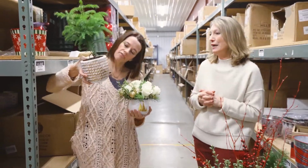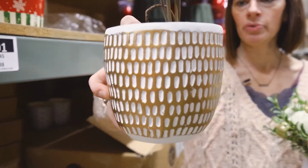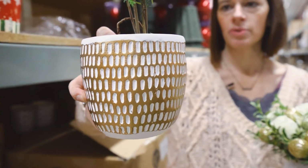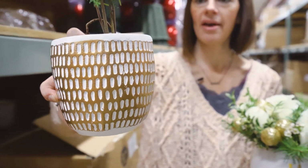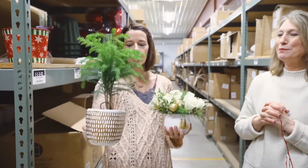Yeah, I love this pottery too. It's got a little bit more of a muted matte finish to this one, gold, which I feel like is really on trend. And then we were saying how cute for a 4-inch Norfolk, and then Georgia dropped it in, and it looked like it was made for it. Perfect. You cannot see the rim at all.